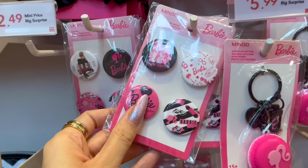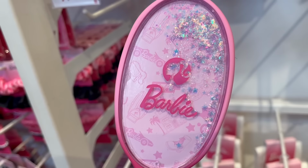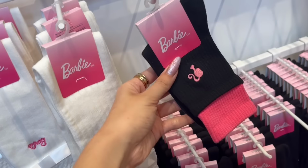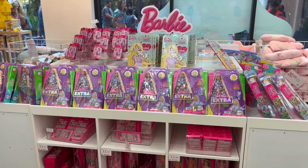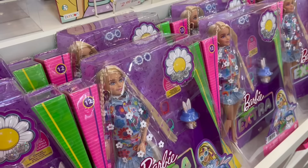They also had some cute packs of pins, and I thought my younger self would have been shooketh by this hairbrush. It was so mesmerizing to watch all the glitter fall. And of course, they had some adorable socks, and I really loved these 3D Barbie stickers, and they had some nail stickers as well. And this Barbie display was definitely feeding into my early 2000s childhood nostalgia.